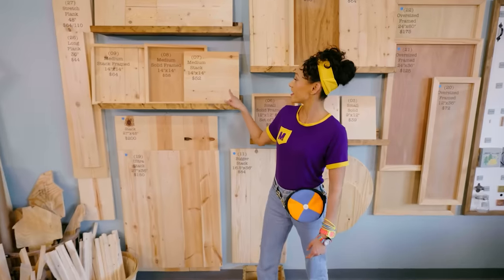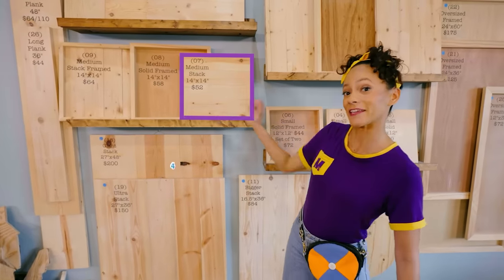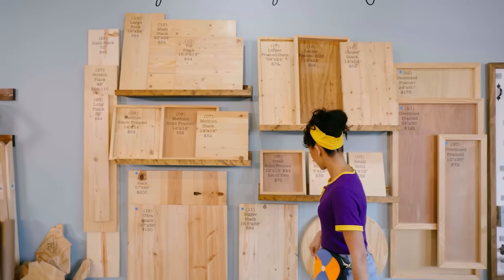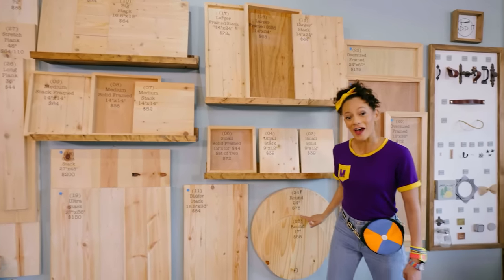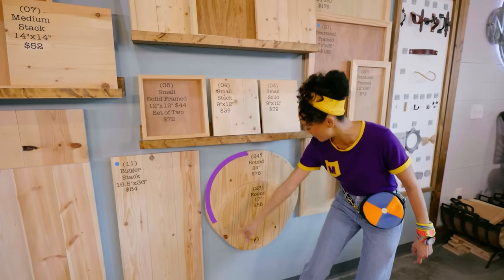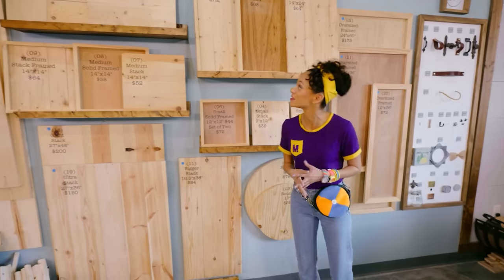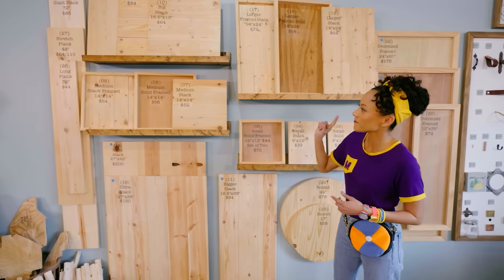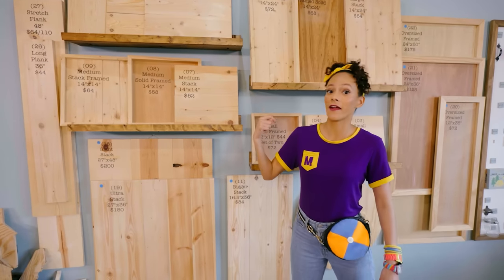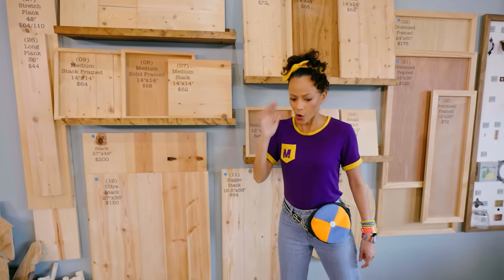And here's a square. 1, 2, 3, 4 even sides. And there's bigger squares up there. Oh, cool. A circle. A small circle and a really big circle. Which one should I choose? I think I like this one, the medium stacked square. That's number 07. We have to remember that, 07.